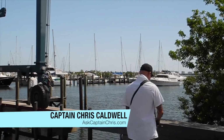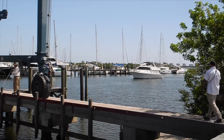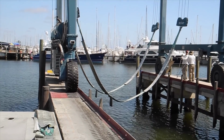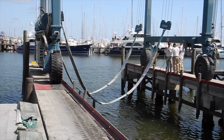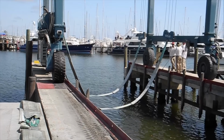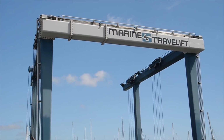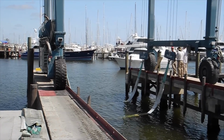Here we go, Cracker Boys Boatyard, Fort Pierce, Florida, Atlantic side. Got a Bayliner 4788 coming in. It's going to go into the travel lift well right here. The straps are going in the water. The boat will drive into the well on top of the straps that are underwater. They will lift the boat, and then this giant machine called a travel lift, by name you can figure it out, is going to lift the boat and travel to the parking lot behind us.